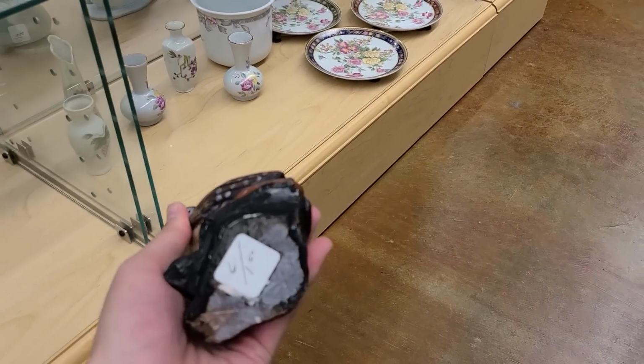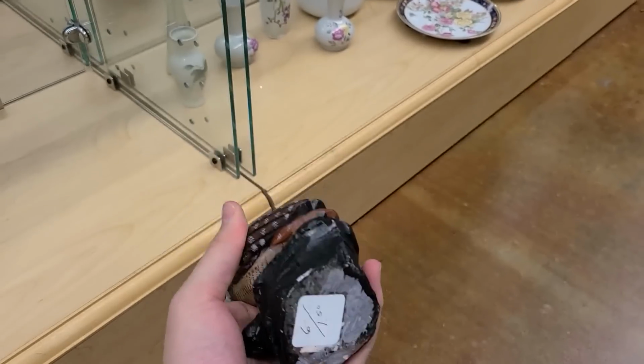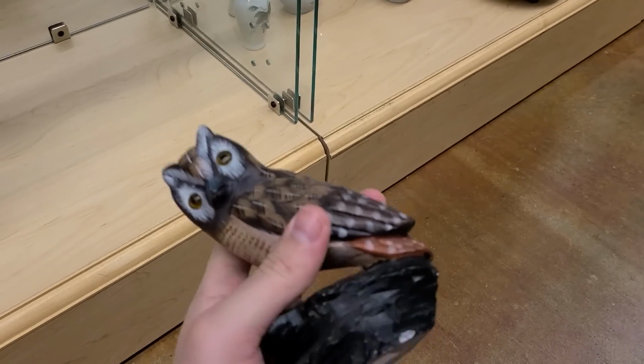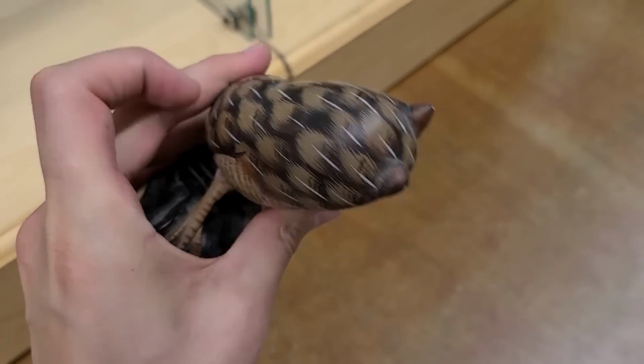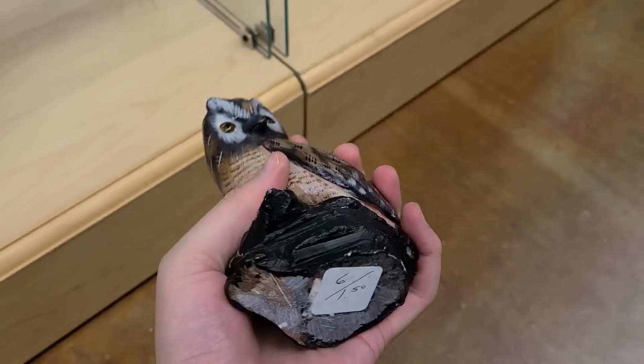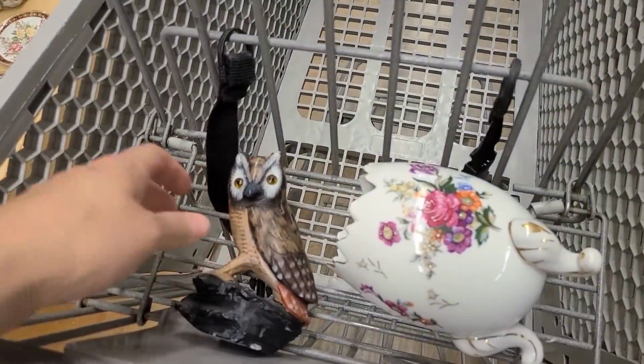Oh, that's heavy. $1.50. That's a cool owl. That's a really heavy owl too. Wow. What is that made out of? Like stone or something? Wow. We'll put that in there. It's a cool one.